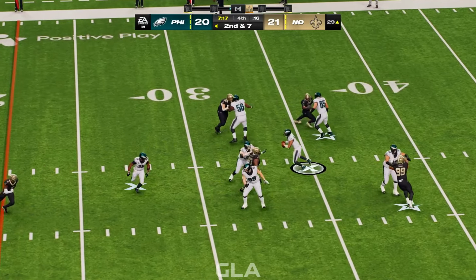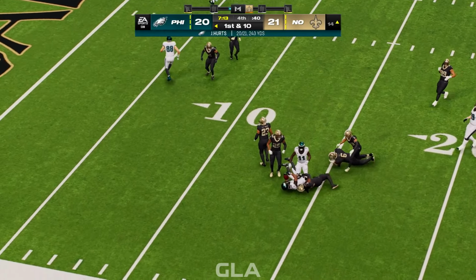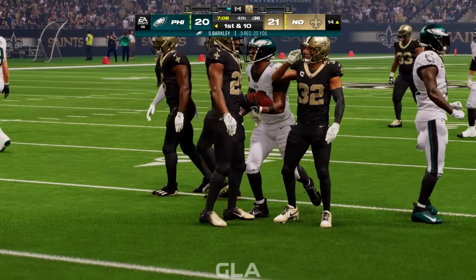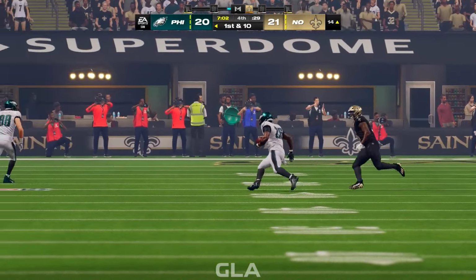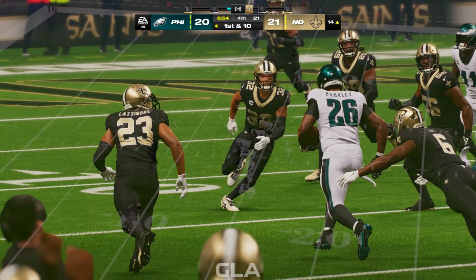Throwing from the gun, it's Hurts. He finds him again, Saquon Barkley. And this is going to be another first down as the tackle's made at the Saints 14. Philadelphia picking up the first on a gain of 15. Another catch for him there on this drive, Brandon, and it looks like they're going to utilize him out of the backfield any way they can. And that time they pick up a first down.